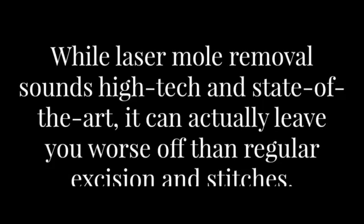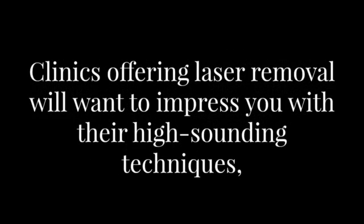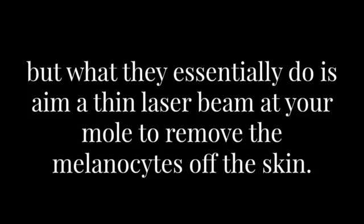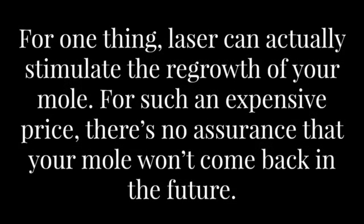2. Laser removal, $500 and up per mole. Laser mole removal sounds high-tech and state-of-the-art, but it can actually leave you worse off than regular excision and stitches. Clinics offering laser removal will want to impress you with their high-sounding techniques, but what they essentially do is aim a thin laser beam at your mole to remove the melanocytes off the skin. On paper, this sounds good, but if you look closer, you will find all the reasons why you shouldn't even think about laser.